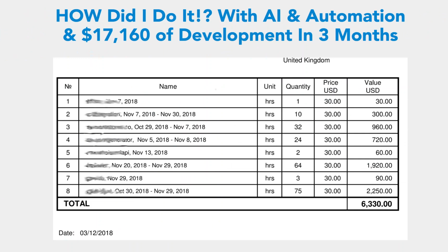So how exactly did I do it though? Well, the answer is with artificial intelligence, automation, and over $17,000 in development costs in the last 3 months alone. So this is an invoice I received, for example, in December from just one of my developers. And you can see that the monthly cost for November were over $6,000, and this is pretty consistent. The month after this I think was about $5,000. The next invoice I get will be even larger than this.